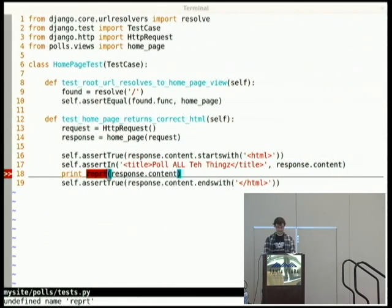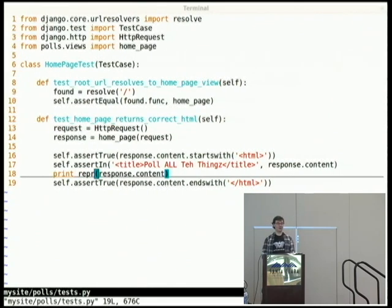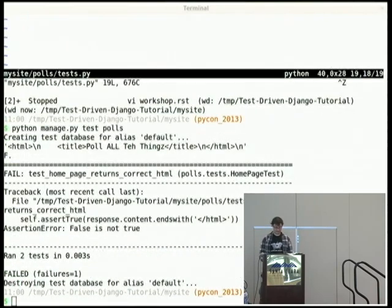You guys know about repr? So in Python, when you print a string, it just prints it as what it would look like. The repr is the internal representation of the string, which is going to include all the white space characters, like tabs and backslashes for carriage returns and things like that. So let's try that again. So the actual string we've got is HTML, then a new line, then some spaces, title, polls, all the things, then a new line, then HTML, and then another new line at the end. That's what's making our test fail.